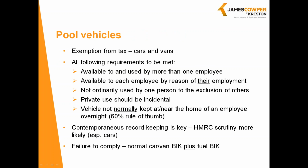Not too much more to go now. I said I'd talk about pool vehicles. Pool vehicles are exempt from the benefit in kind regime, and that applies to both cars and vans. So these are vehicles that are used in the business by a variety of different employees. But it's important to note that all of the requirements listed on the slide must be met. So they must be available to and actually used by more than one employee. They must be available to each employee by reason of their employment.